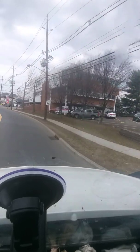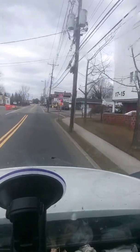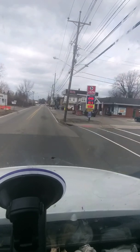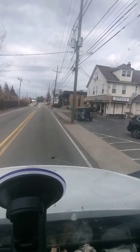Speed limit's 35. I can speed up just a little bit, but going around that curve, you always want to do half the posted speed limit. You know what I'm saying?